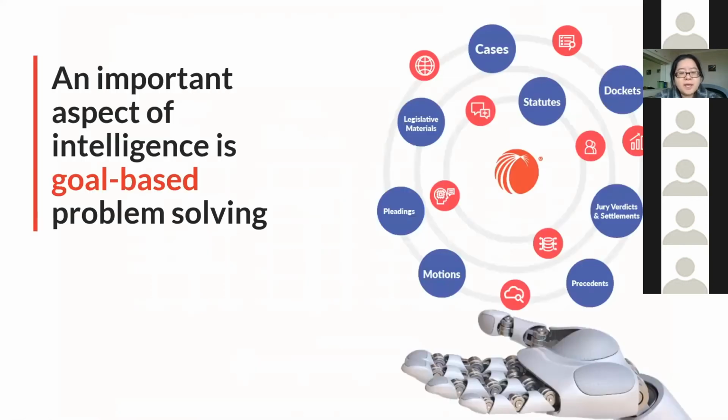What we see AI doing today is automating certain things that are repetitive. And we believe the biggest trend in AI in the legal market is about accelerating transformation. It's about making existing systems smarter. For us, the most important thing is problem solving.